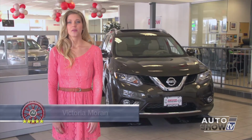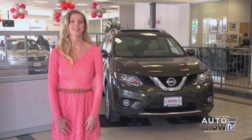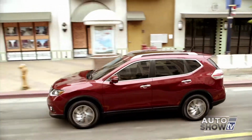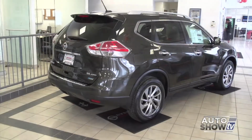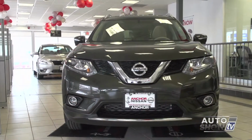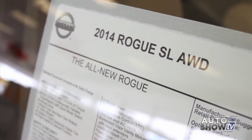Hi, I'm Victoria Moran with the Auto Intelligence New Car Walkaround. This week, we're taking an up-close look at the all-new 2014 Nissan Rogue. The Rogue has been completely redesigned, and you can see that Nissan has really paid attention to this update. And for good reason. The Rogue is a very important vehicle for Nissan. The small crossover class is red hot. They offer the perfect blend of form and function with great utility and a compact design.